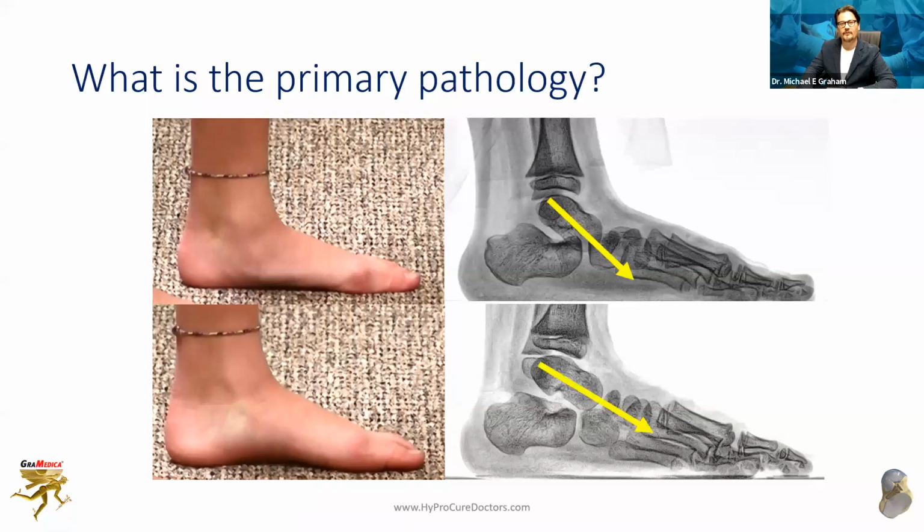So the difference between a normal and abnormal foot alignment depends on the alignment and stability of the talus on the calcaneus, or the loss of the stability and alignment of the talus on the calcaneus and navicular.